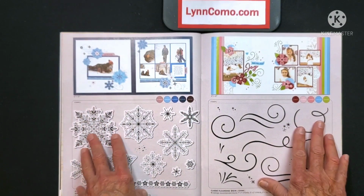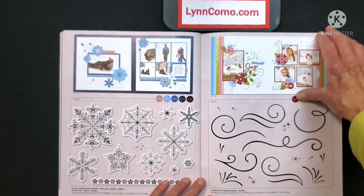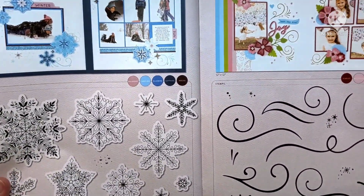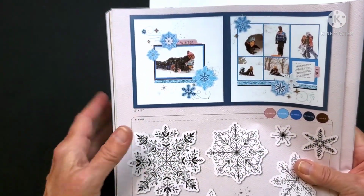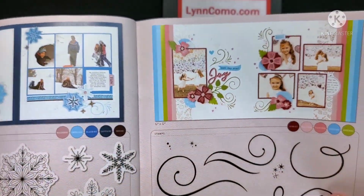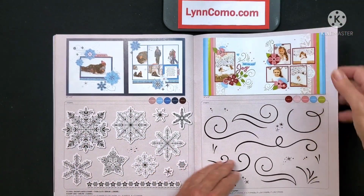Looking for snowflakes, these are really pretty floral snowflakes, stamps, and thin cuts. And then I love this kind of a fun look here. It's used on both layouts, the classic flourishes. You can see it here, kind of giving you a blustery, windy day. And then also here as a flourish to add with those flowers. So pretty.